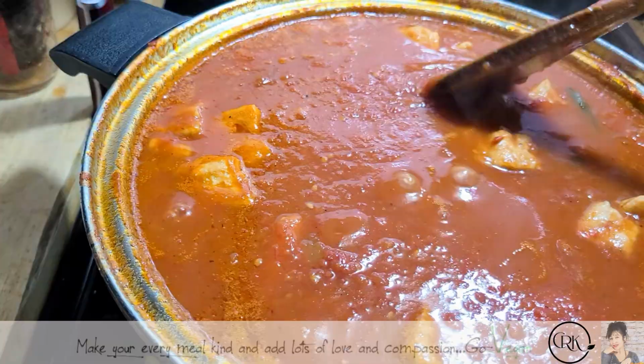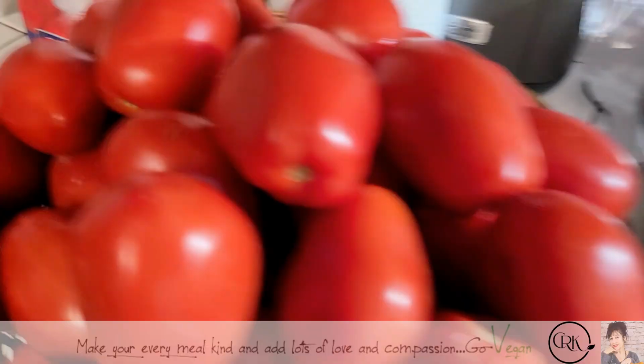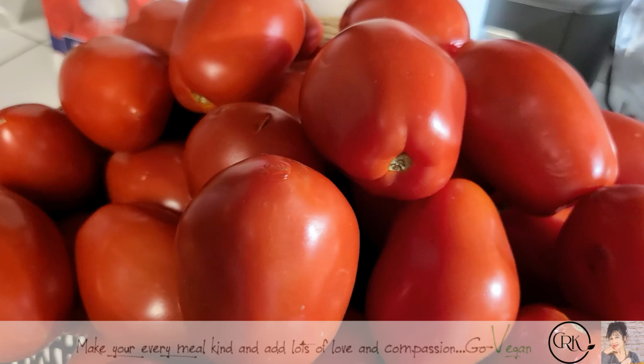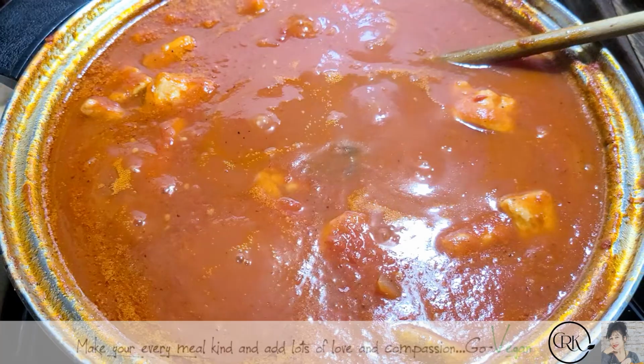So this really didn't take long to do. I don't even remove the skins off my tomatoes. These are washed tomatoes. All I have to do is throw them in a blender and then throw my sauce in with, of course, the way I normally make my sauce, very fresh tasting pasta sauce.